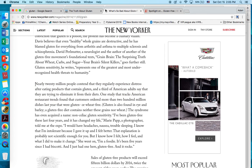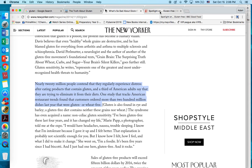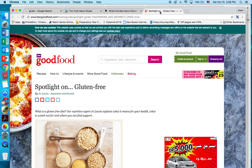But this is an interesting fact, or at least statistic, that he brought up. Nearly 20 million people contend they regularly experience distress after eating products that contain gluten, and a third of American adults say they're trying to eliminate it from their diets. This third of American adults is certainly larger than the 20 million people who experience distress. So there are a lot of people out there who are trying to eliminate gluten from their diets, even though they don't experience any distress with it. Suggesting again that they're using gluten-free products for some other reason, and I reckon part of that is misinformation.